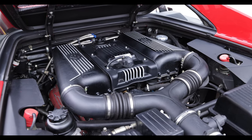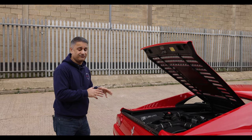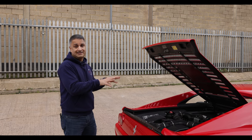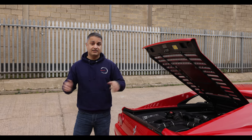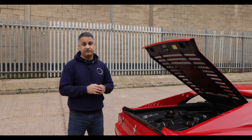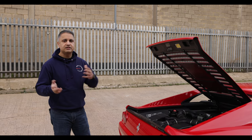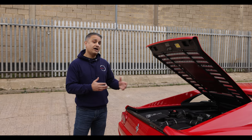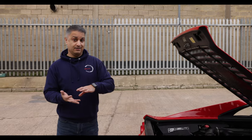Okay, servicing. Now, I know that's a bit of a scary word for a lot of people when they start looking at classic Ferraris. It's not that bad. Ultimately, it's down to the base car. This being a very low mileage vehicle, it'd been maintained exceptionally well throughout its life. If it was 50,000 miles and above, there's obviously going to be perishables and so on that would have needed replacing. I've not had to do anything to this car bar just standard service and the cam belt service.